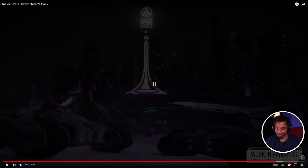Nice. They've actually presented this very well as a new vehicle showcase. Usually when they do this, it's not as well presented as this. That's consistent with CitizenCon too. They've changed something.